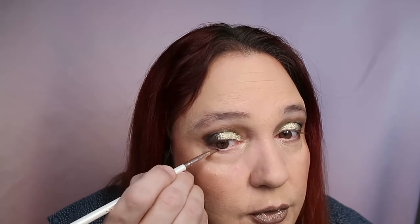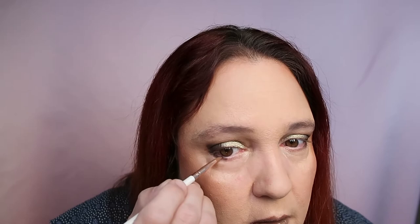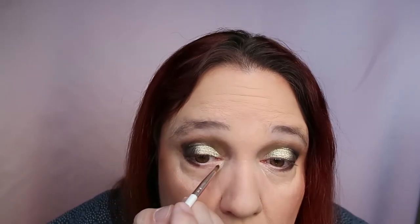Something for the under eye. I don't know if I want to do something for the under eye, but I will do something very, very light. I'm taking the dark brown just like that to each outer end of the lower lash line, so about half. The dark brown and half from the gold. Oh, it doesn't want to. Yeah, no. Should have taken more, I guess.